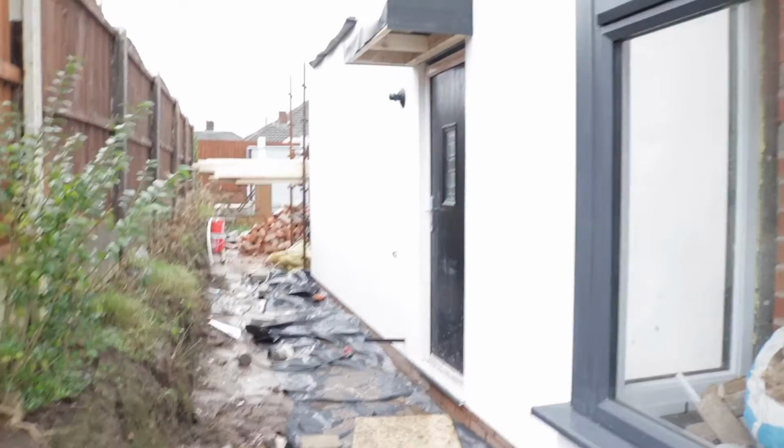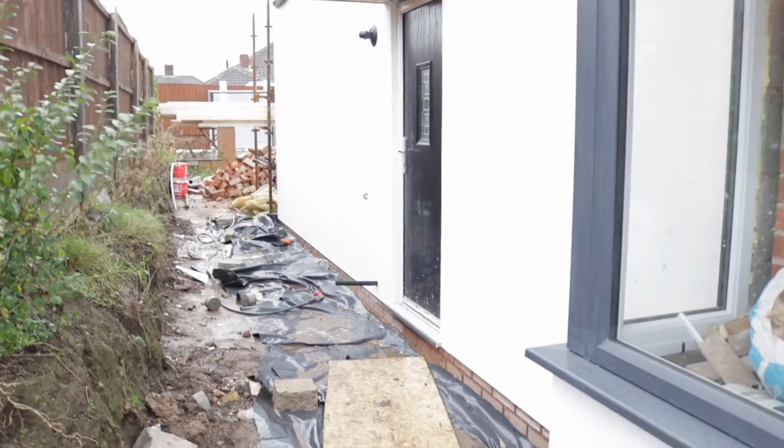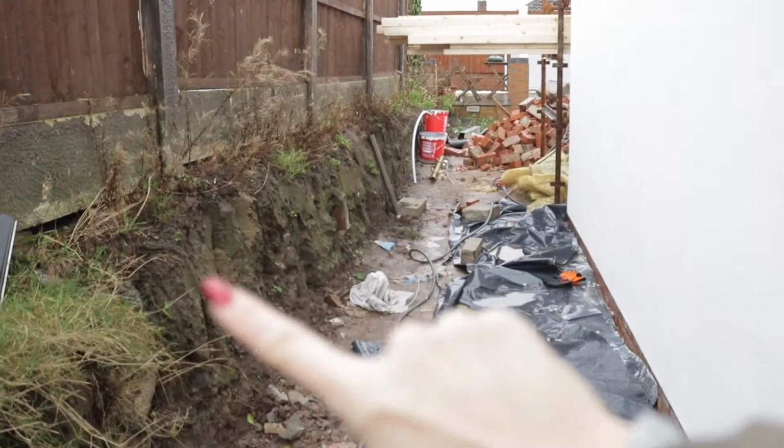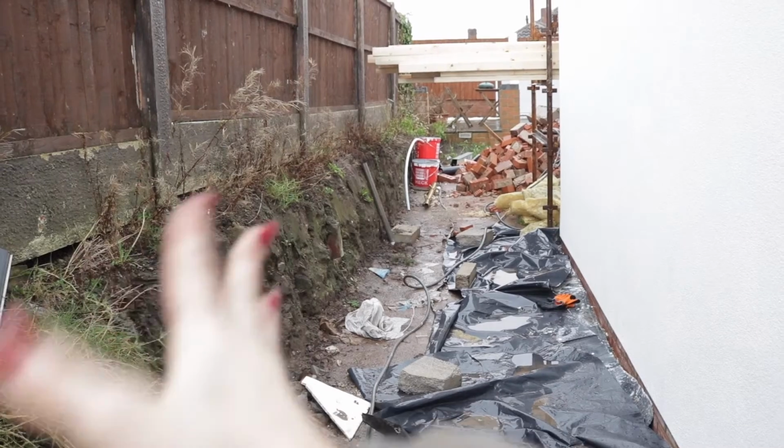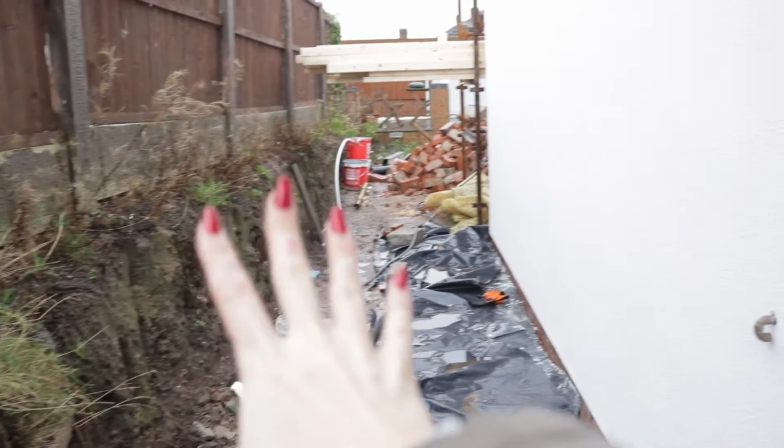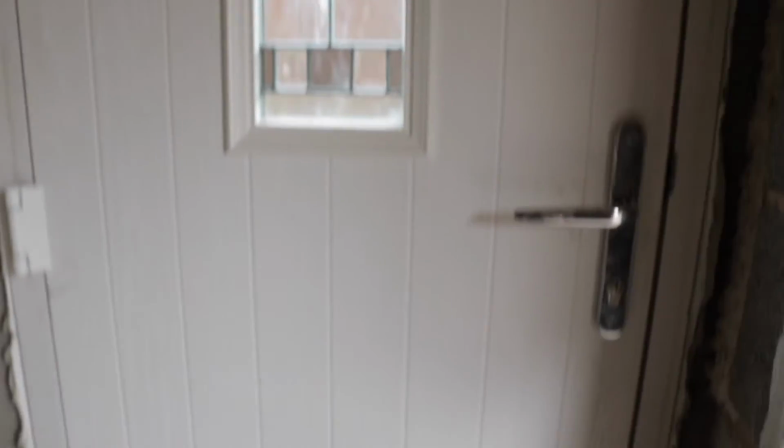It is the most miserable day today, but I just want to show you down the side of the house. So the builder is actually going to build a wall right the way along just to reinforce this because it doesn't look the most stable. I'm really pleased with how much space we have at the side of the house, and as you can see our little boiler is working nicely there, so that's reassuring. The back door is now on, yay! But coming into here, that's the back of the back door, okay.